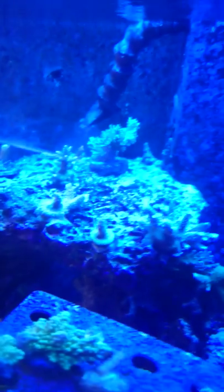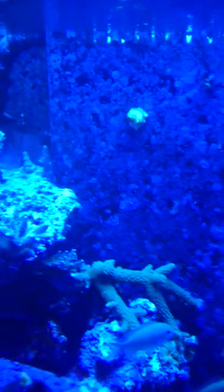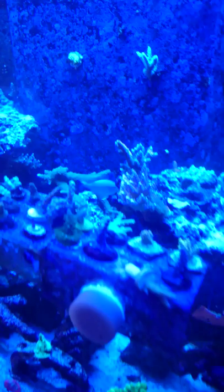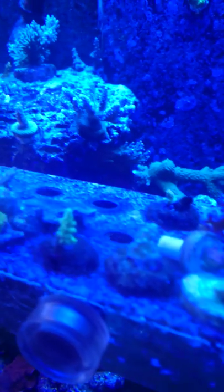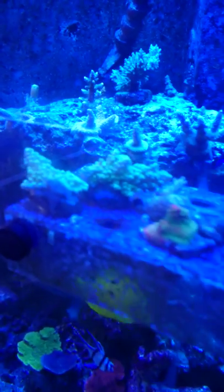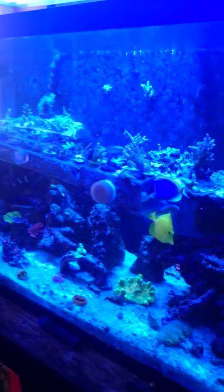What kind of fish you got in there? Two purple queens, one, what's it called, Bangai, yellow tang, powder blue, Scott's fairy wrasse, another unknown wrasse, and I think that's it. And of course, a true black Australian clown.